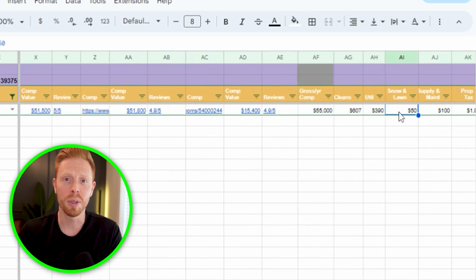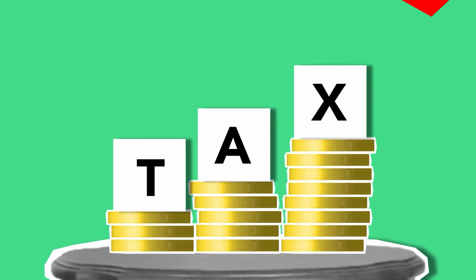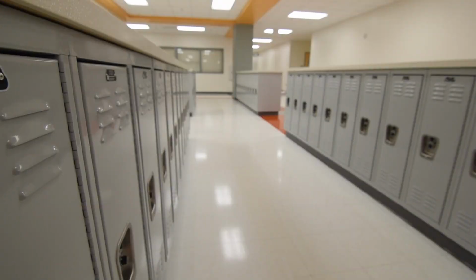Now you need to consider your snow and lawn care. In our area, we're able to do bi-weekly cuts and also take care of the snow for on average $50 per month. Beyond that, I always recommend you have a little bit of supply and maintenance built into your budget so you can make sure that while you're holding your property, in case anything comes up over the year, you have a little bit of buffer fund being built. Then you have to figure out your property taxes. That can depend on your city, state, and school system. In this case, we're anticipating just under $2,000 a year for the property taxes.